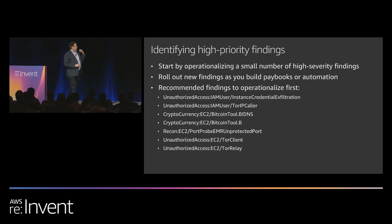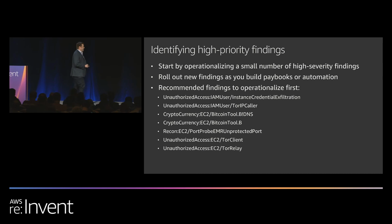The second one on there is IAM user Tor IP caller. What this means is somebody has used your API credentials, and they've done so from a Tor gateway, which there's really no legitimate use case for calling our APIs through Tor, because the only reason you're doing that is to anonymize the source of that particular action.